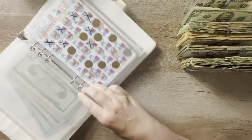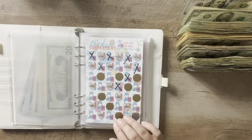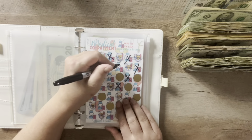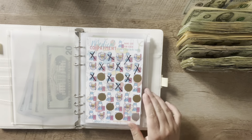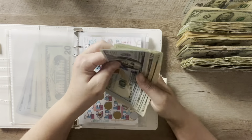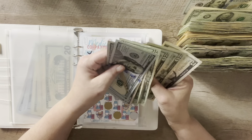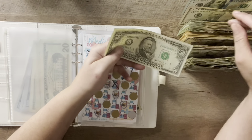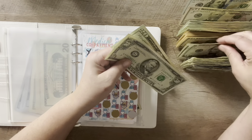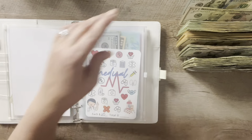Then what do I want to do here? Medical copayment. Each icon is worth 25. So let's do 1, 2, 3 to finish that row. So that's going to be $75. Let's just do it this way. Put that back. I got plenty of money here. So we will do a 50, that old 50. 50, 75. It almost looks fake. There's that one.